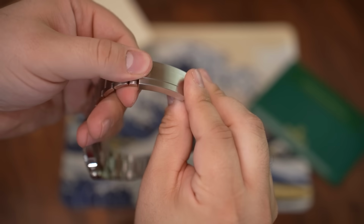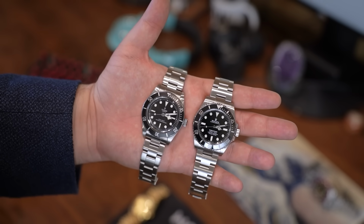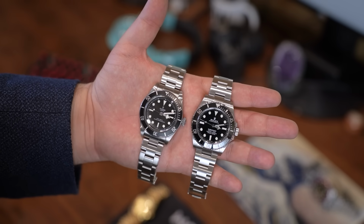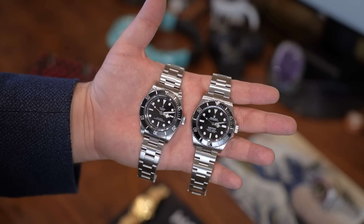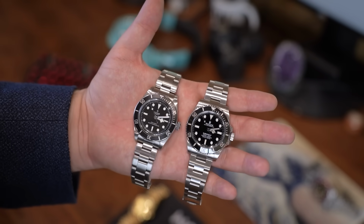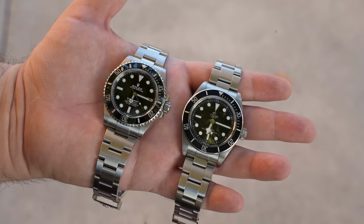Now, two things that I want to end on. Can you scratch a Submariner itch with a Tudor Monochrome? My answer is no. I know they're very similar looking. The Tudor kind of is what the original Submariner used to be: very toolish, not shiny, a little bit smaller.